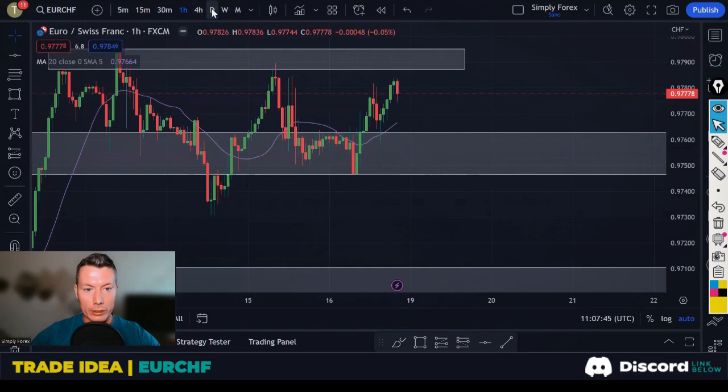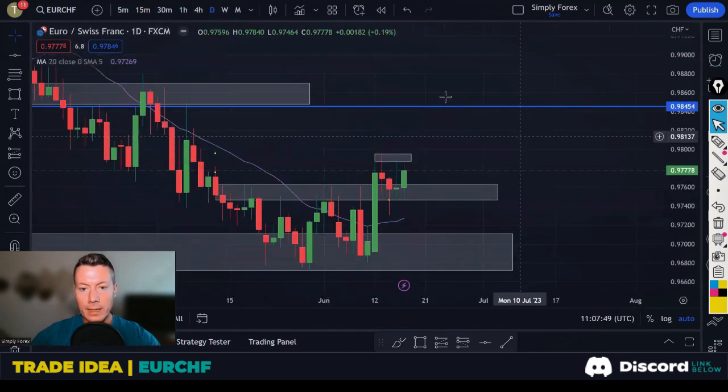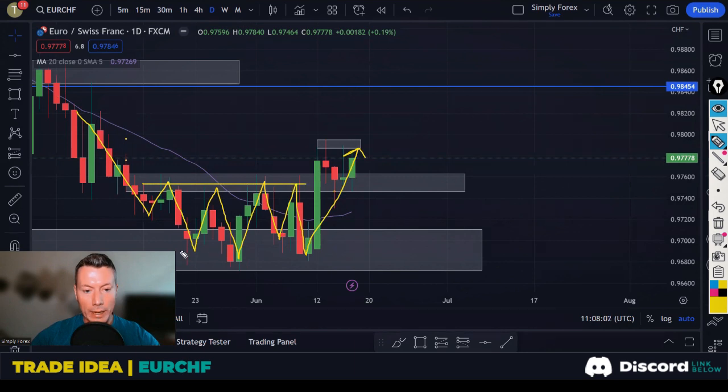So let's start with the day chart, guys. Euro Swiss franc, as I mentioned in the recap, this is freshly broken. Ever since price broke out of this range, it was in a downtrend, got into a range, and then this candle here broke out of the range. So it's freshly broken. This is a fresh uptrend.